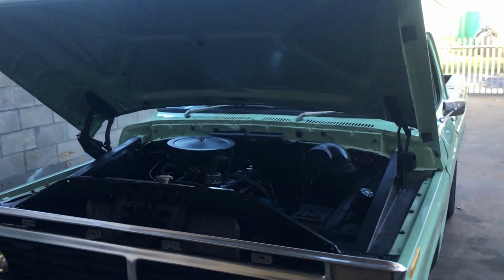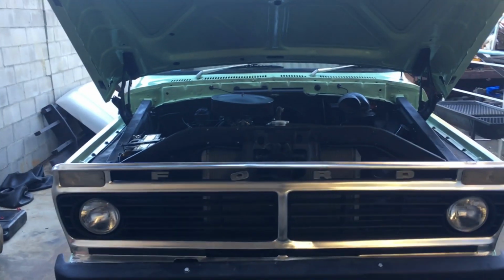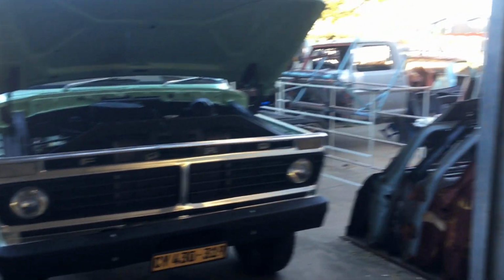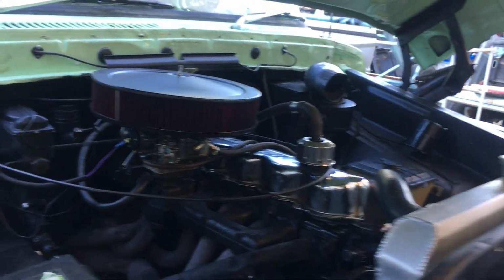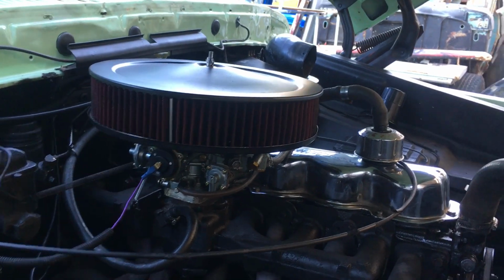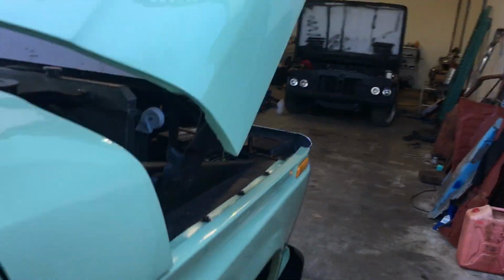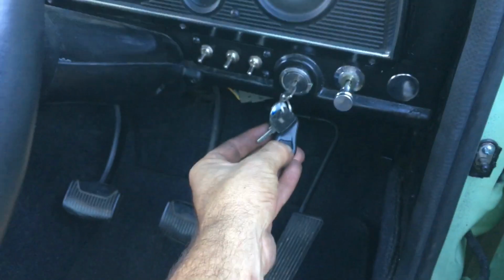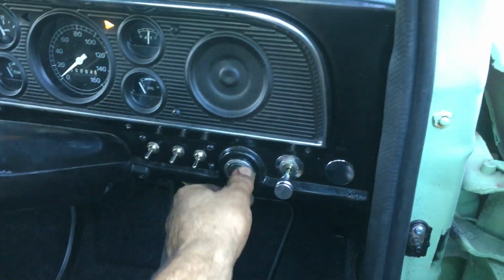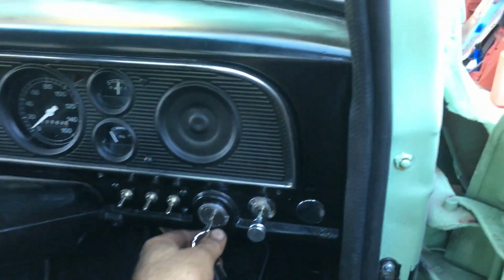But this is Fiona. Check out the video of how we got here. One hell of a weekend. Just actually, before we even go to how we got here, let me just let you hear how she sounds, because I still need to tune the carb and the timing a little bit, but bear with me. Central locking, reverse camera.